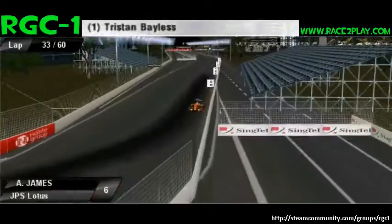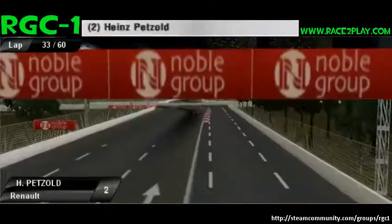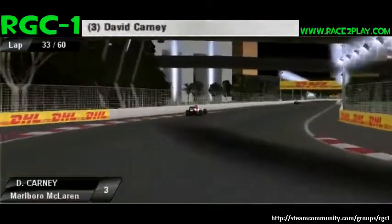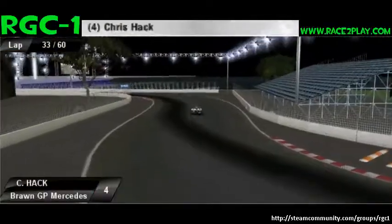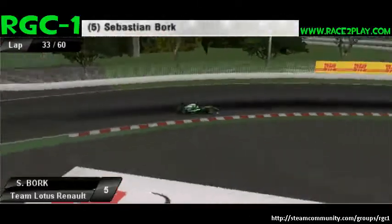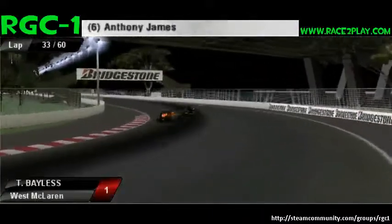Let's quickly set the running order. Tristan has managed to take the lead. 1.4 seconds back is Hines. David Carney still lurks back there, ready to strike if the front two mess up the least bit. Just 53 seconds back. The aforementioned Chris Hack is in 4th. Sebastian Bork 5th. Anthony James is in 6th. Still plugging away right there.